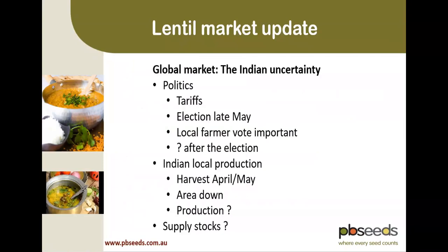At the moment, politics is getting in the way. Some time ago, India had imported a lot of lentils. They had huge stocks, and in the end, they imposed some tariffs to reduce the quantities coming in and protect the local farmers from a lot of high quality imports coming in. That put up a bit of a barrier in terms of our price into those markets and a bit of uncertainty in our exports to that country. So it's all just on hold.